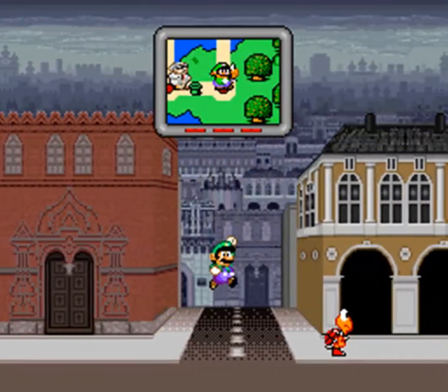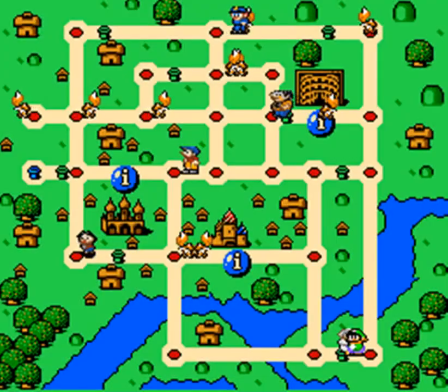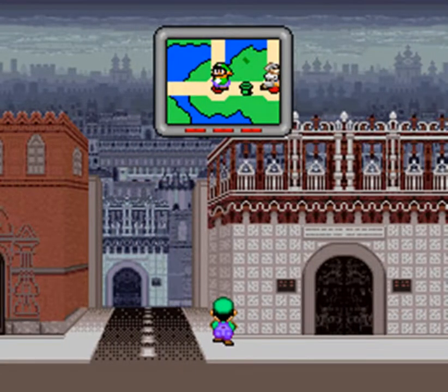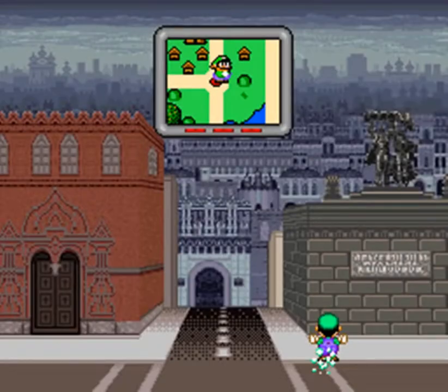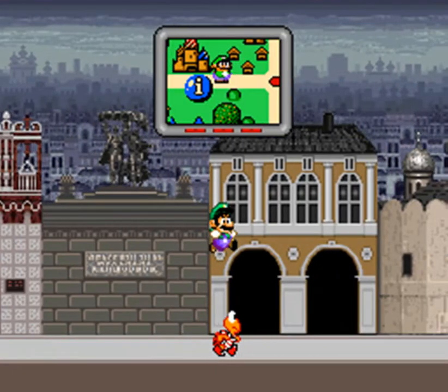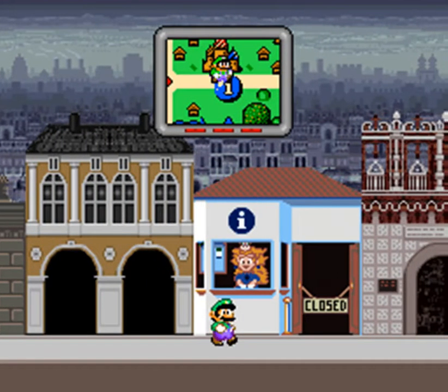Alright. Let's see, are there any other Koopas here? No, let's head up one street. You can sort of see on the map how there was one road that went sort of 2 levels down. Here we've got another information booth.